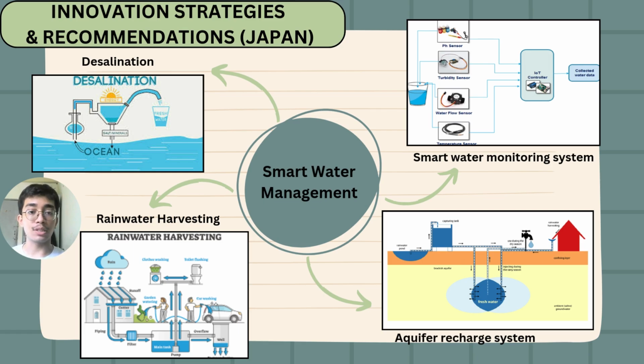Third, we have promoting rainwater harvesting. We can mandate rainwater harvesting systems in urban infrastructure such as buildings, parks, and public facilities. We can also provide incentives like tax benefits or subsidies to encourage households, industries, and institutions to adopt rainwater harvesting.